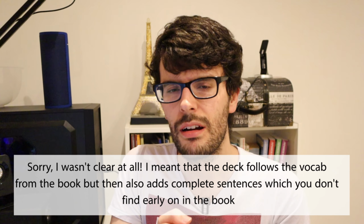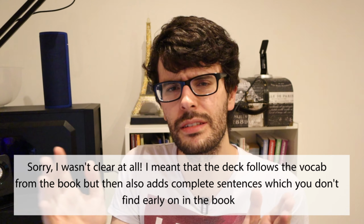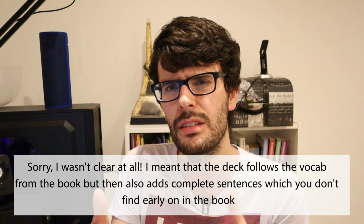The deck is not the best, and I think it's quite interesting to see how decks can be quite hit and miss. And this one I think is a bit of a miss. First of all, the person that created the deck has added extra stuff. At the beginning of the book, you've got basic words such as company, employee, reception, desk, or whatever. But then you also have long sentences, which doesn't make sense because at the beginning of the book you don't really have long sentences in the vocab list.